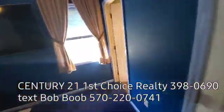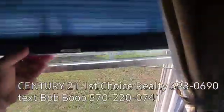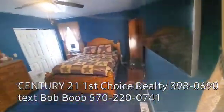Let's take a look at these here once. Bear with me. Oh, he's even got those fancy ones. Yeah, they're thermal pane with the grids on them. And they have those flippy dippy things. Flippy dippy is a professional real estate term.